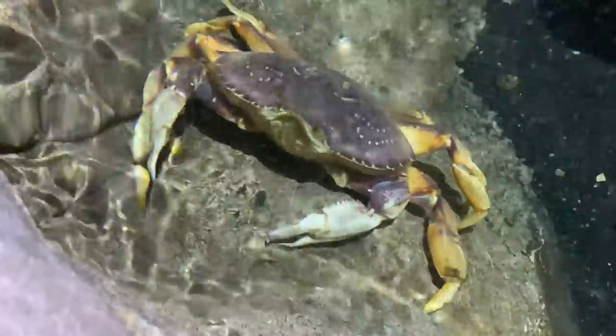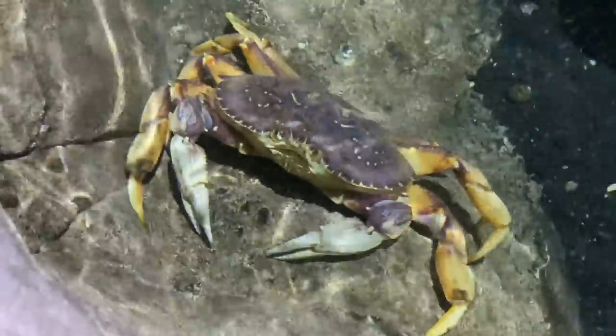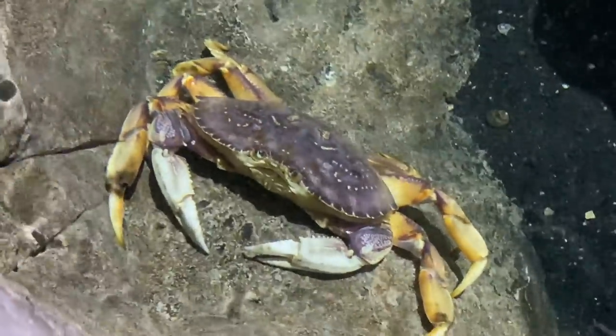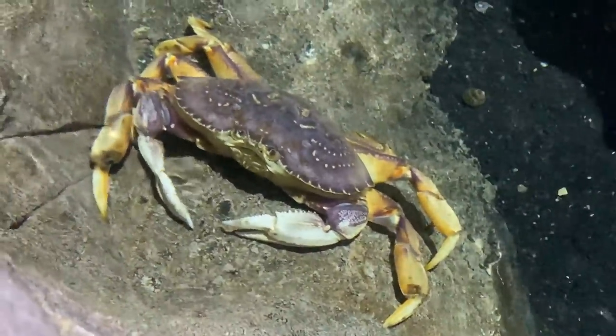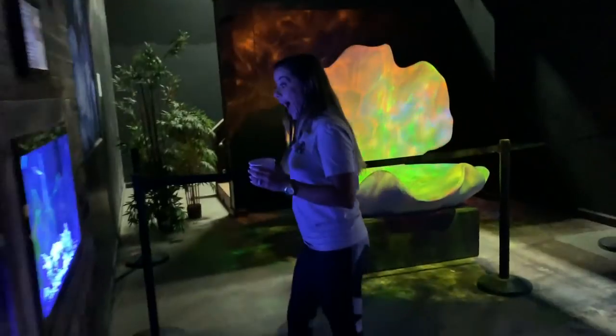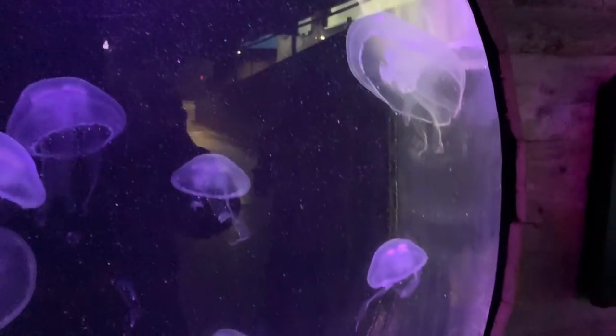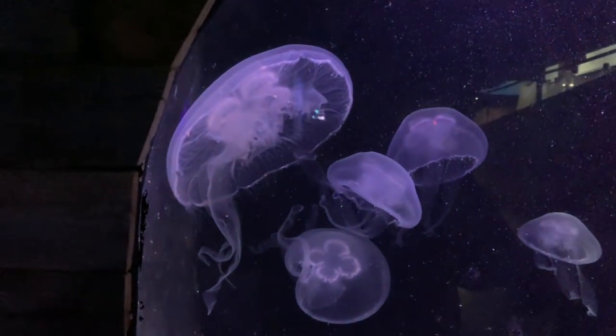Hello. God, that thing is so hideous, but so interesting. Think those are Dungeness crab, possibly? Guys, in the comments below, let me know what kind of crab that is, because it's going on my plate. Look over here. There's jellyfish. Oh my God. So cool, jellyfish.